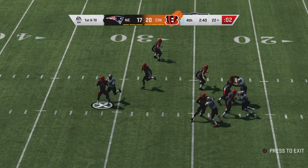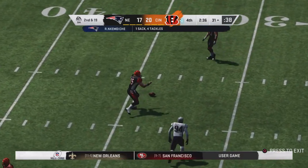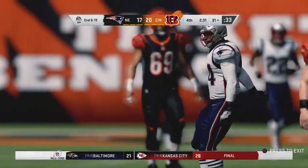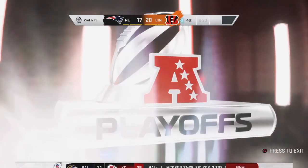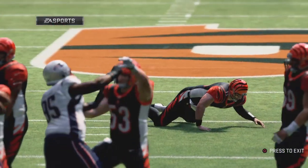Off the play fake. Reuben nowhere to escape, and he goes down. Robert Nkemdiche, he's the one that got home and takes him down for a loss of 9. You know, on these types of plays, we're always looking to assess blame. Okay, where did it break down? Sometimes it's just a great play.